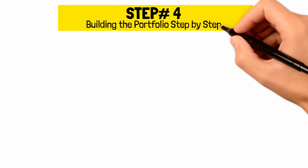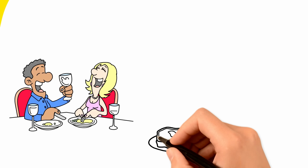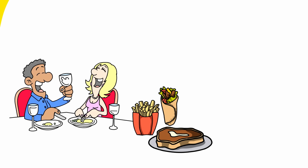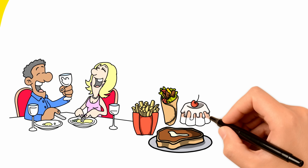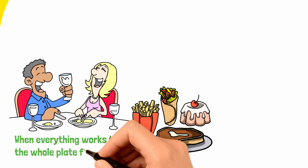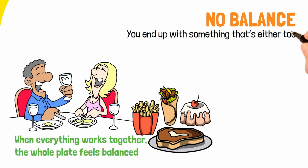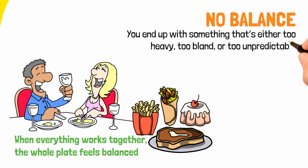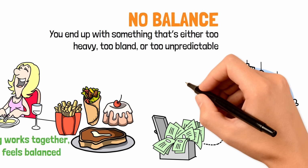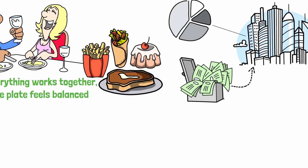Building a dividend portfolio step by step is a lot like putting together a meal. You want something filling at the center, a few solid sides that complement it, and then maybe one piece that adds a little extra flavor or excitement. When everything works together, the whole plate feels balanced. When it doesn't, you end up with something that's either too heavy, too bland, or too unpredictable. A dividend portfolio works exactly the same way, and once you see the structure, it becomes much easier to build one that grows steadily over time.